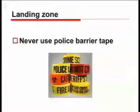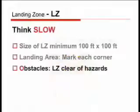Flares should not be used when hazardous material is present, or dry conditions would favor combustion of material at the landing site. Never use material such as police barrier tape to mark an LZ. It will become a potential hazard to the helicopter during landing. O.